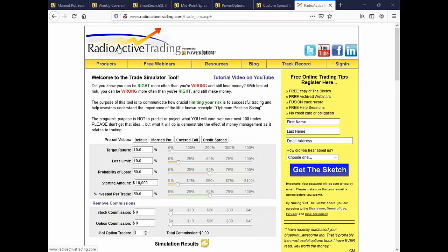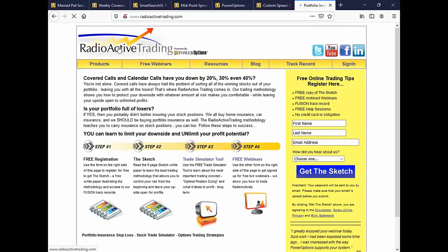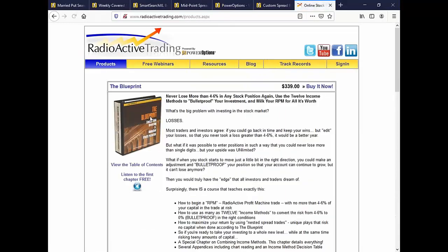RadioActiveTrading.com. This was the original site developed by Kurt Frankenberg, who, of course, is the original author of the Blueprint. The Blueprint and RadioActiveTrading.com focus only on the married put structure we were just discussing, that flips the covered call on its end, where I'm buying a stock, but instead of selling the call right away, I'm buying a put right away with the proper structure based on the rules in the Blueprint.